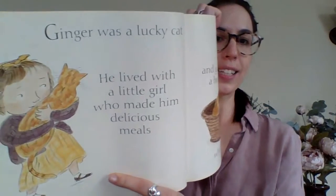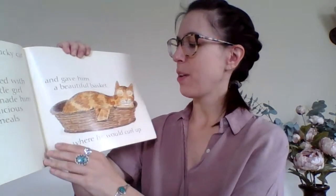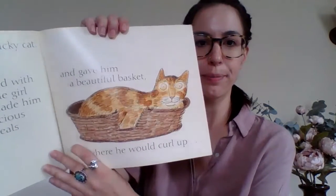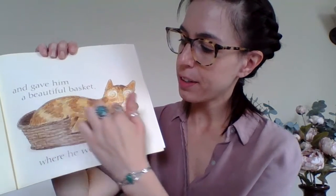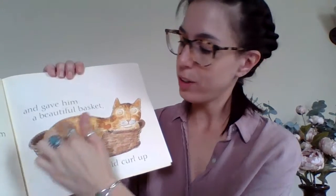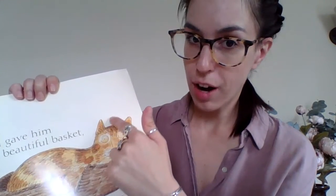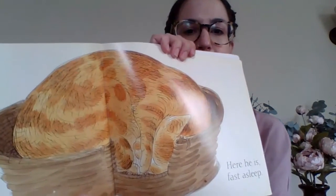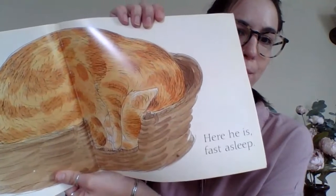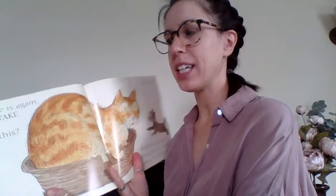Ginger was a lucky cat. He lived with a little girl who made him delicious meals and gave him a beautiful basket where he would curl up. Now, do you notice here we have an oval. Here we have circle, circle, circle, triangles, yeah. And close his eyes. Here he is, fast asleep. It's a great big round circle right there. I think it looks almost like a loaf of bread. But here he is again, wide awake.